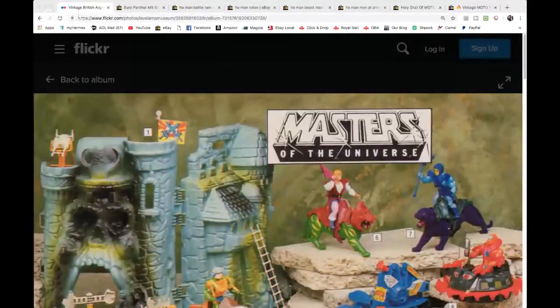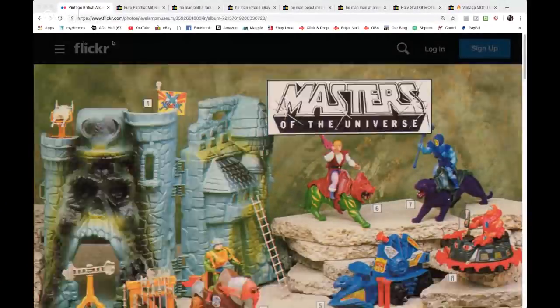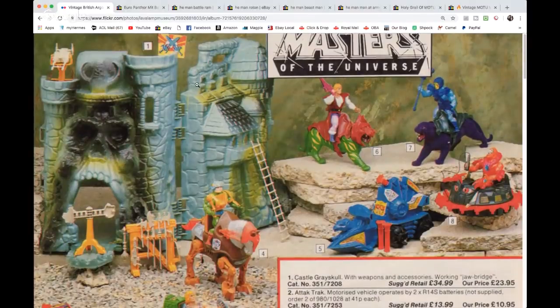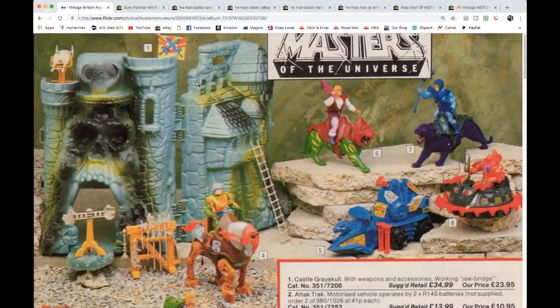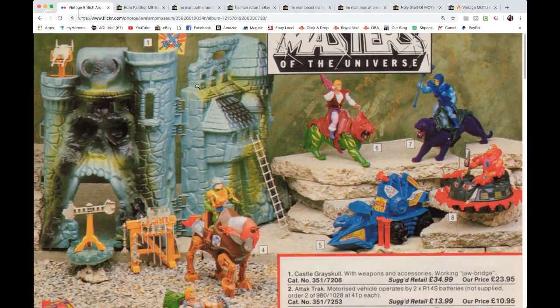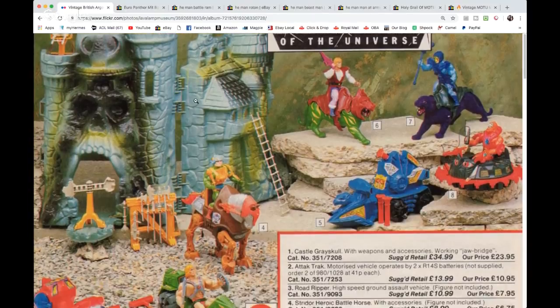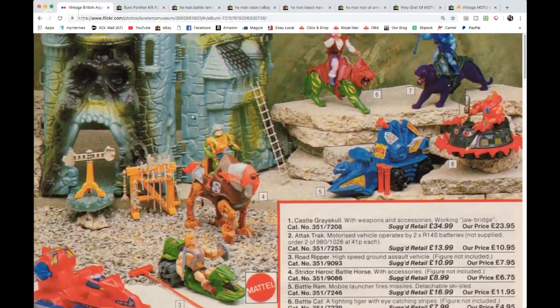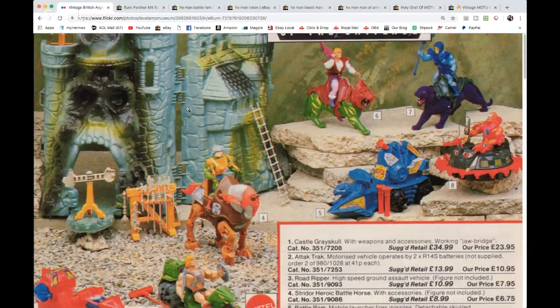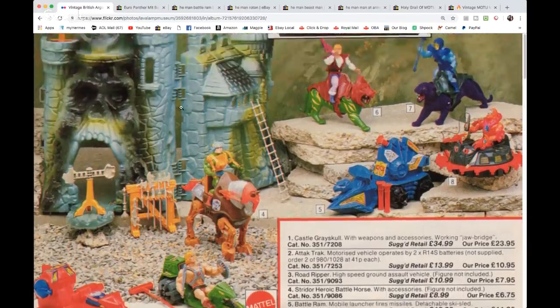If you're just joining me, what you can see now is a page from the 1985 Argos Catalog. So there you can see Castle Grayskull. I found an equivalent, or the nearest equivalent I could. It wasn't brand new. A boxed one of those went for, what was it, about 400. A boxed Battle Cat went for 180, and a boxed Panther went for 100.